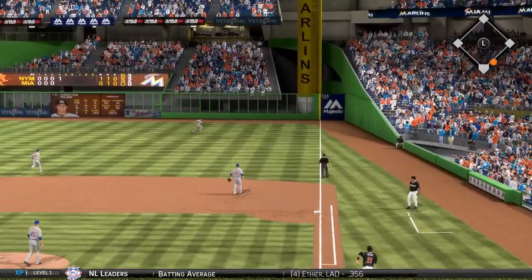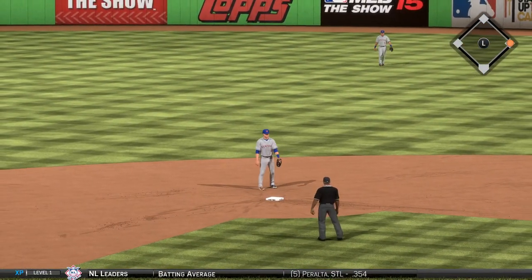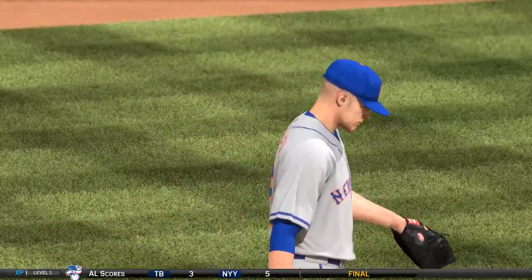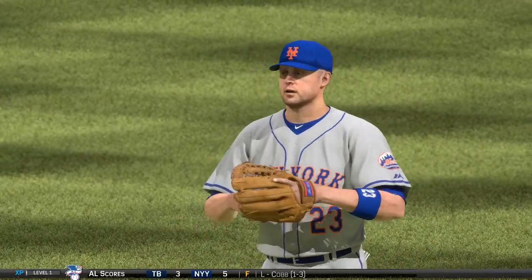Lined into right field for a leadoff single. That was one heck of a battle there at the plate. You know, the more pitches you see in an at-bat, the more likely you're going to get something good. Delivers a sharp single there.